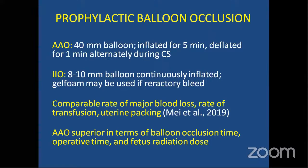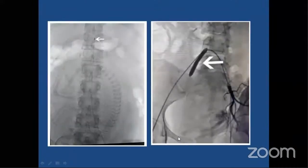We found that internal iliac occlusion itself is a very effective procedure. A study by May et al. in 2019 showed that both procedures had comparable rates of major blood loss, rate of transfusion, and uterine packing. So when it comes to bleeding, both were effective. But they noticed that abdominal aortic occlusion was superior in terms of the operative time, the balloon occlusion time, as well as the fetal radiation dose. So these are two examples from the literature.